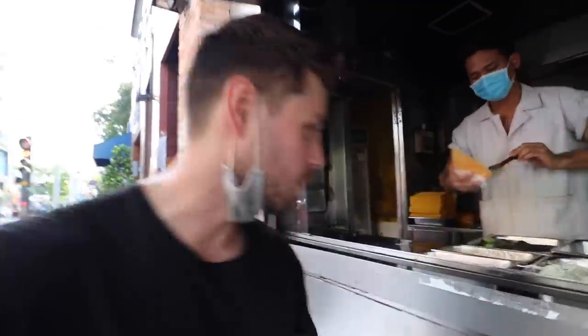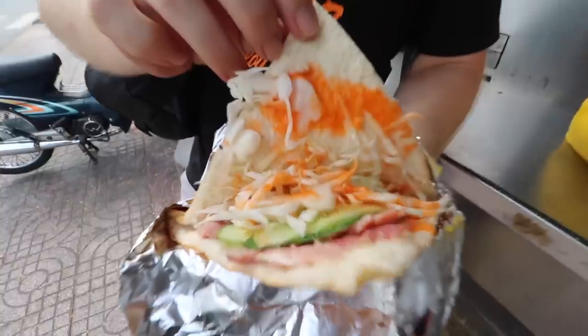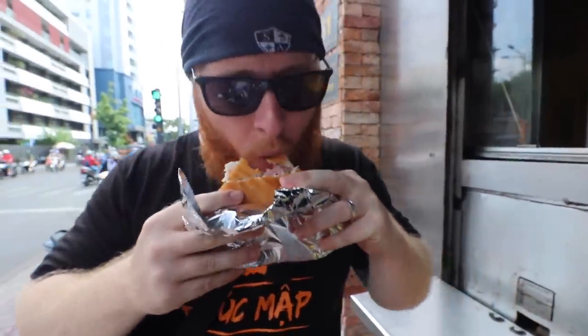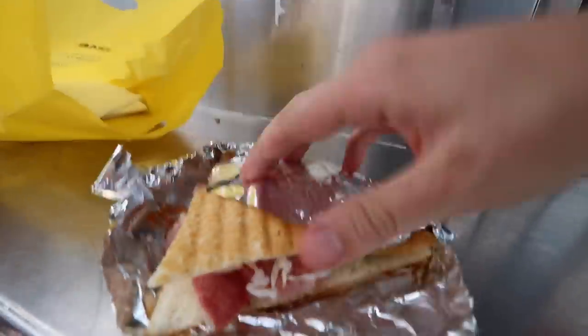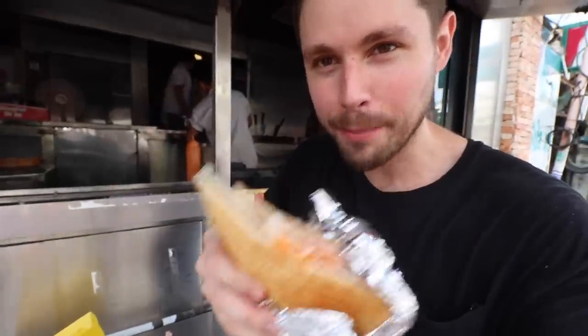So I tell y'all what, they are not shy with the meat here. He is stuffing this full. Wow, thanks, man. Oh, look at that. See how it is. Like this is so good. Look at that, two types of sauce. You got that slaw in there, you got the pork on this unique, almost little flatbread. It's not like the Banh Mi baguette, something a little different.